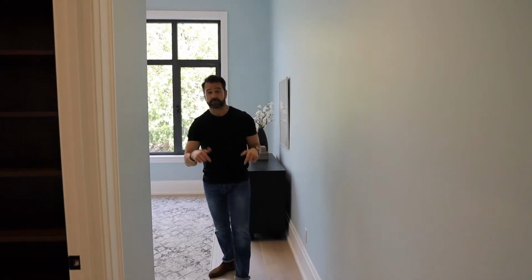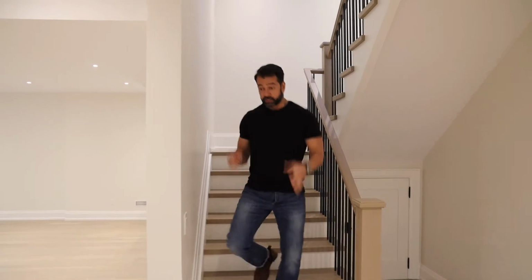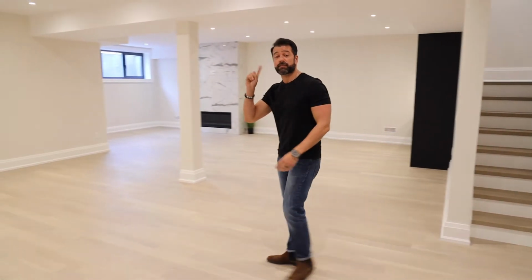So last thing, I'm not going to take you guys upstairs, but I'm going to take you downstairs to the basement, because when you have a bungalow loft, as I mentioned, the basement is going to be a lot bigger, and I want to show you what these guys did with their basement. Down here in the basement, one really nice thing is the height of the ceiling. We're at 9-foot ceilings.